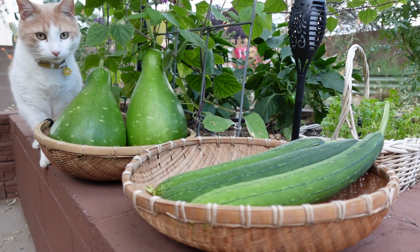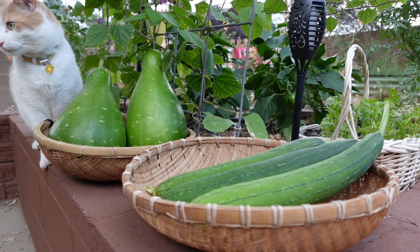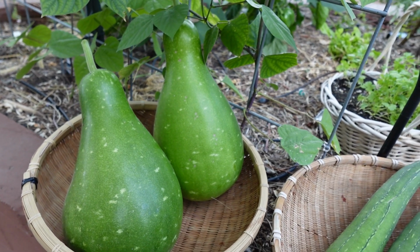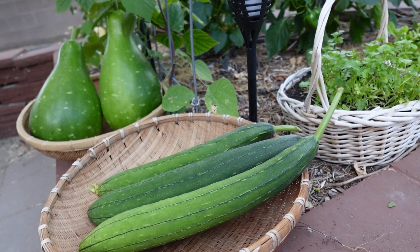But that's about it, guys. I just wanted to show you a quick update of what's going on in the desert garden and this awesome gourd harvest. This was such an amazing and satisfying harvest for me, and it's so exciting to know that there's still so much more to come in the garden.